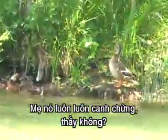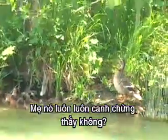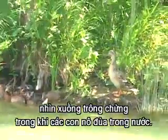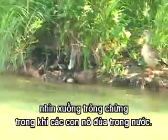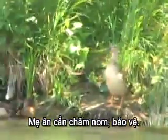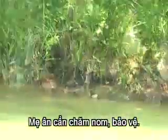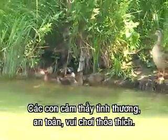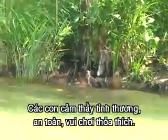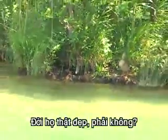Mama's always watching, see that? She's going to hire a bird so she can watch over them while they're flourishing in the water. Mama is so attentive, protective. The children feel so loved and safe, and enjoy themselves so much. What a life they have there, huh?